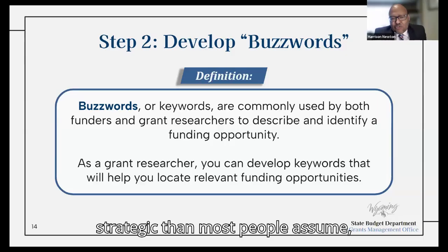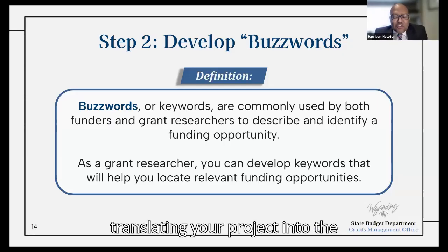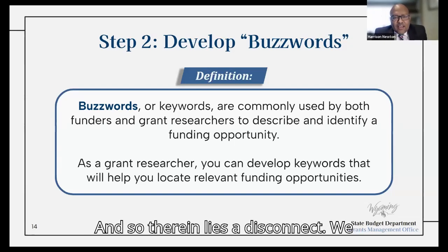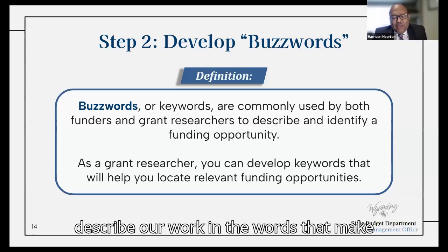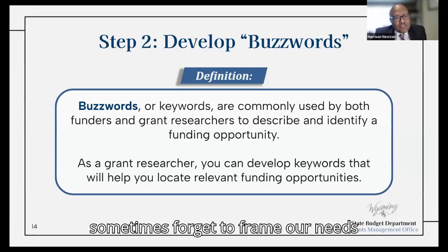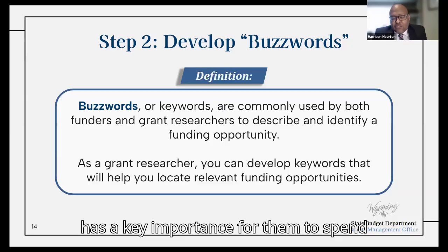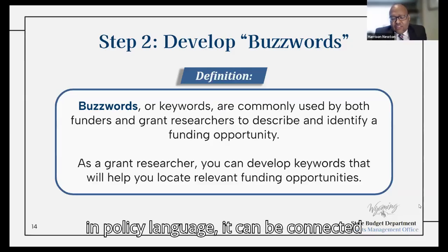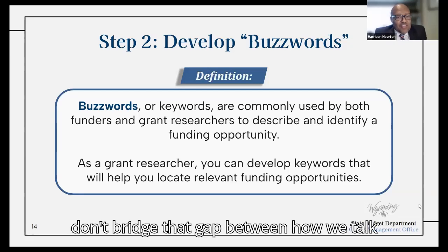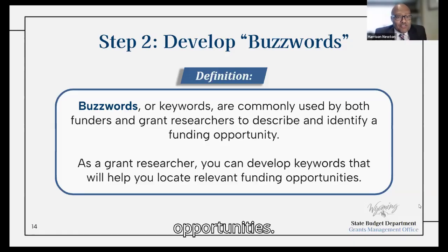This step is more strategic than most people assume because it's not just typing a few words into a database, but it's about translating your project into the language that funders use when they decide what they want to invest in. And so therein lies a disconnect. We describe our work in the words that make sense to us, but we may sometimes forget to frame our needs in terms that a funder is going to understand and has decided is of key importance for them to spend dollars and invest in. It can be steeped in policy language, it can be connected to outcome language, and it can be sector-specific terminology. And if we don't bridge that gap between how we talk about our work and how funders talk about what they want to invest in, we can miss opportunities.